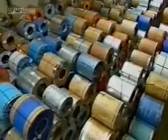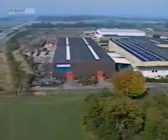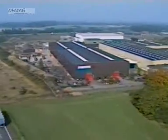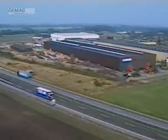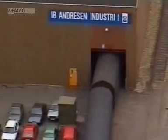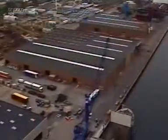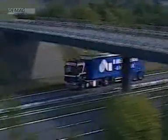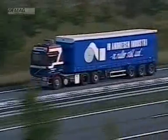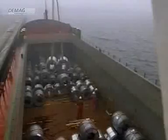Every year, IB Andresen Industry processes over 500,000 tons of steel. The factory lies directly adjacent to the Autobahn, railway and harbour. This results in simple lines of communication and at the same time means that one can always choose the most appropriate form of transport.